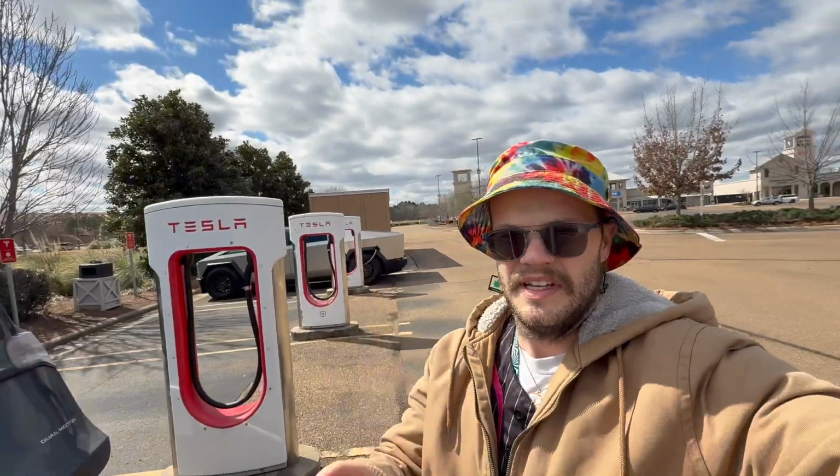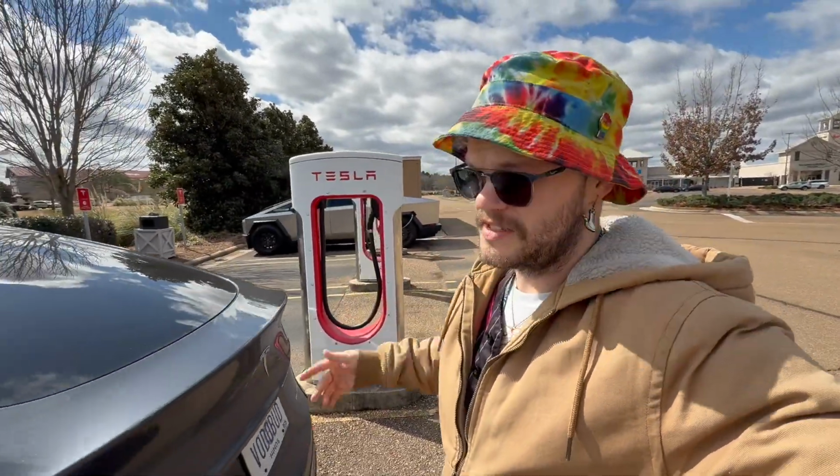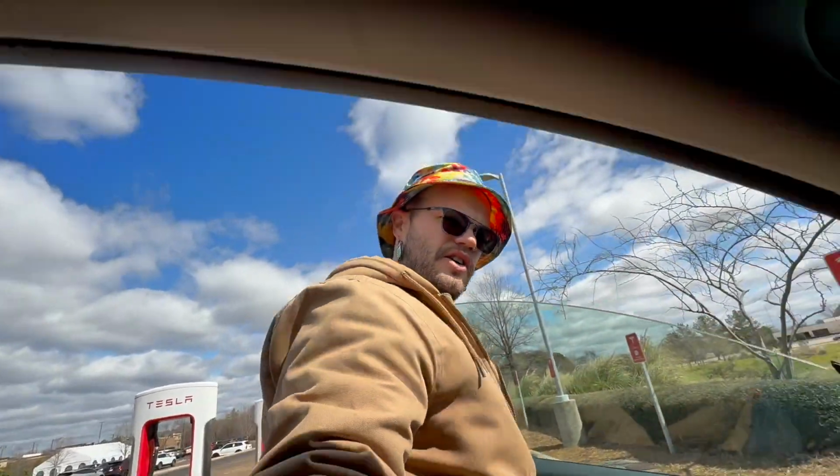Woo! Just about to unplug. Look at this beautiful Cybertruck. Oh, I do apologize. It's very windy, like windy. But let's see how much this charging session cost.